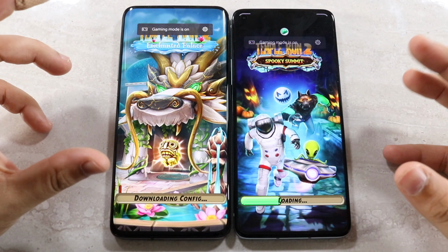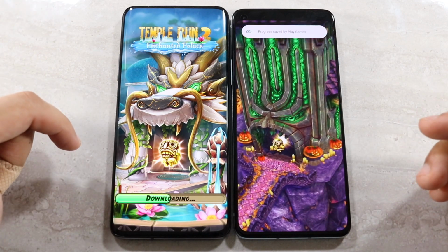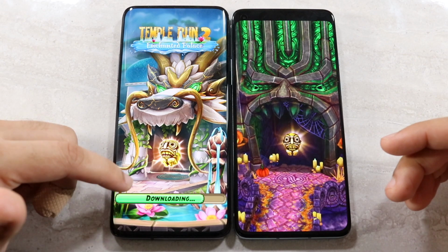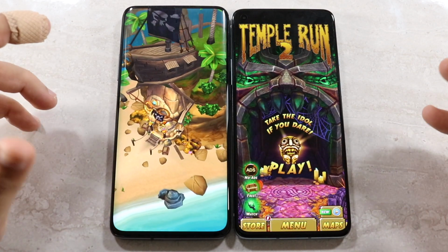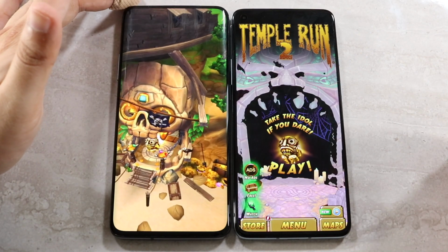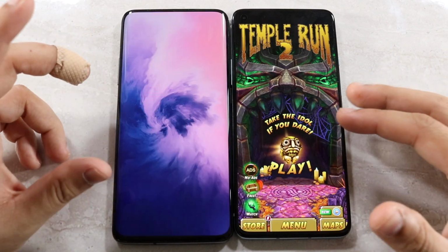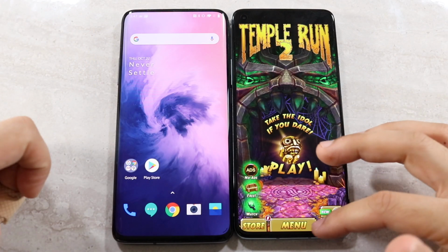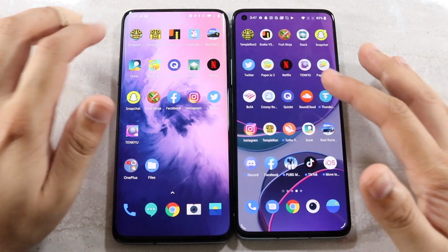And even just the animations and everything just seems so much smoother on the OnePlus 8T. You can see the 7 Pro is definitely taking its time, still downloading this thing. I think it still has to load after. Okay, so look at this. This is a pretty big difference between these two. Visually, they don't look like that much of a different type of device, but internally, there are some pretty big differences. And as you can see, the 7 Pro just exited out of that app, which was very weird. I don't know why that happened.